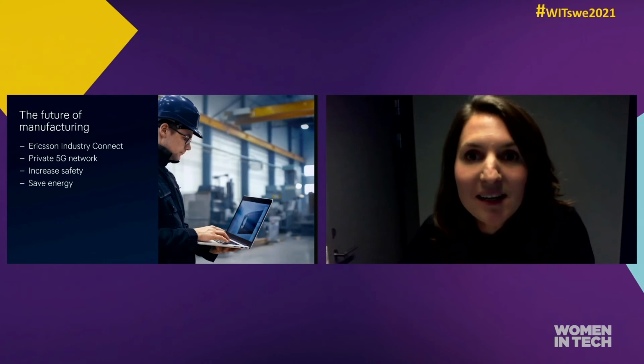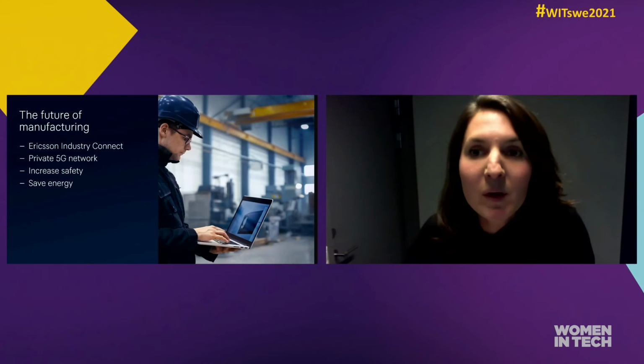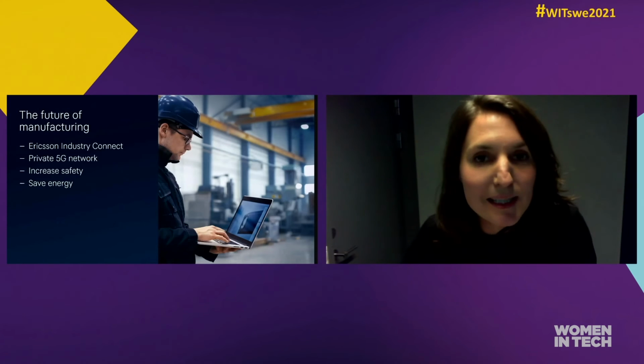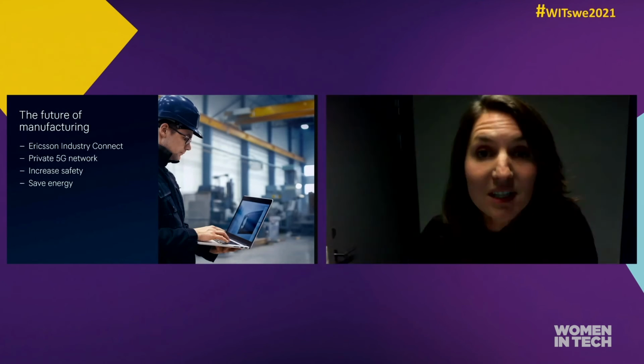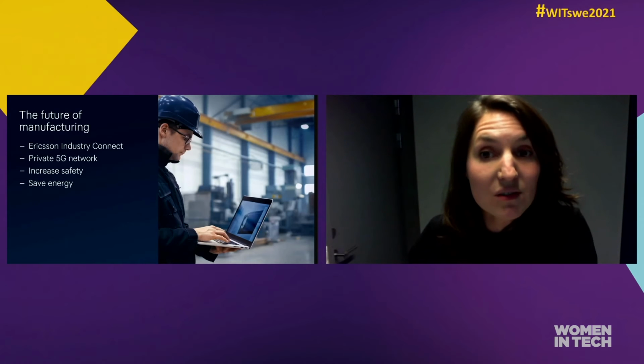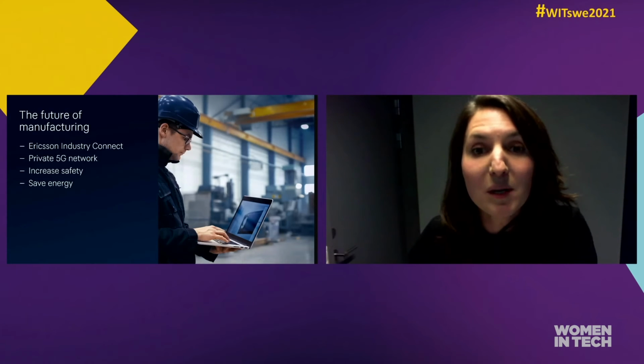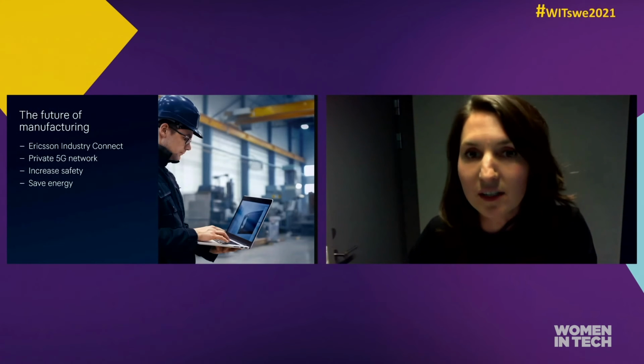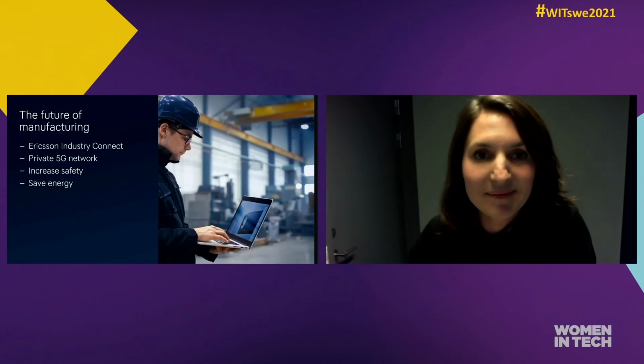And Tele2 has many interesting projects ongoing. In one, we're working together with Ericsson Industry Connect to connect the production facility for one of our largest industry customers. The project is in an early stage, but we will explore a couple of different use cases. For example, how 5G can be used to reduce injuries and increase safety by tracking people and dangerous materials, and how we can reduce the CO2 footprint by measuring the energy consumption of machines.